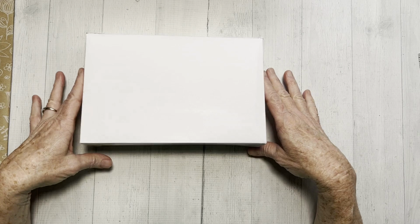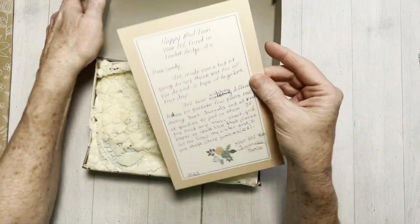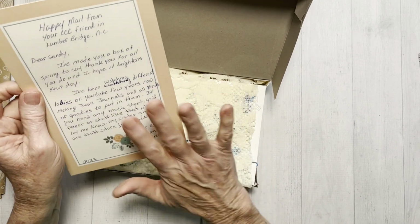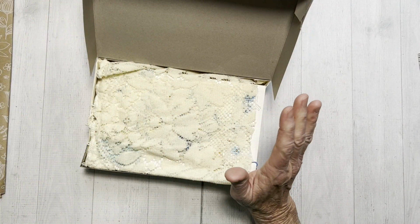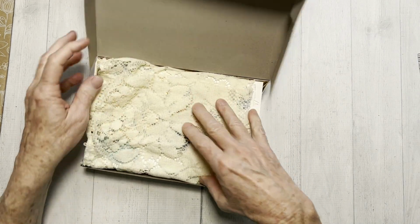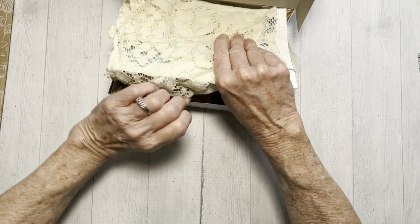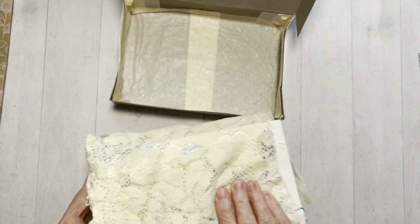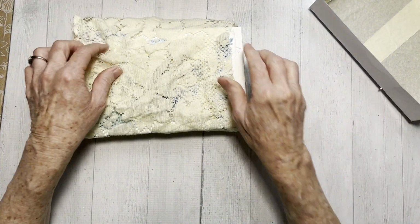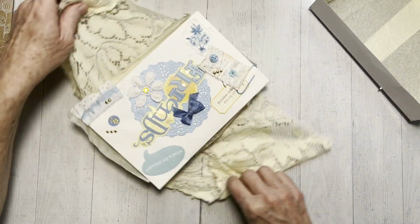Now, I did open and peek, but I didn't go through everything. So she sent me this note card, which is really sweet of her. Thank you, Tommy Lee, for this Happy Mail. So anyway, let's take a look at what we got inside here. It's all wrapped up in this lacy doily thing, and it's all junk journal type stuff.